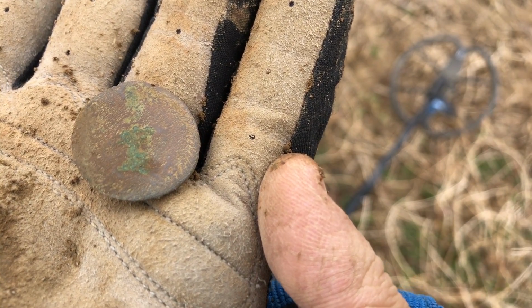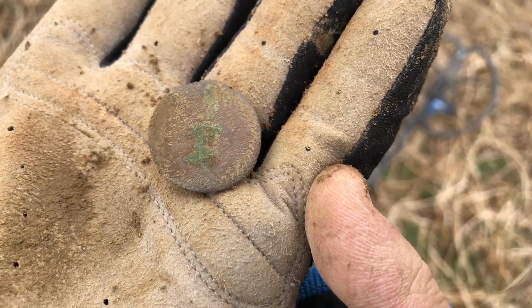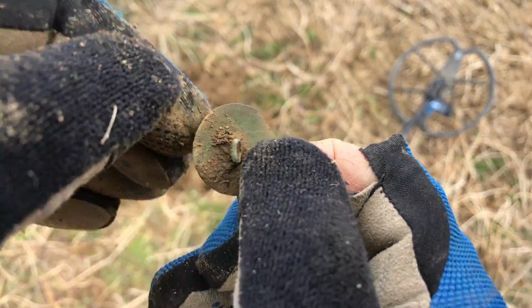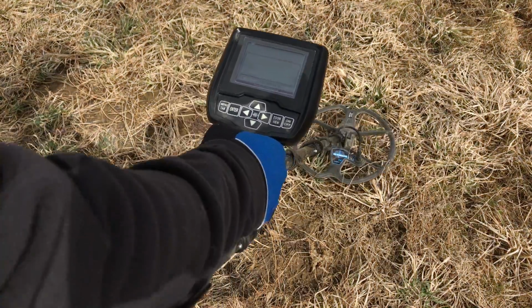See the extra little decoration. I'll clean it up a little bit more when I get to the house, see if there's some more decoration on it, but that's pretty cool. They got buttons here with designs and stuff on them. Still has a shank. Got a target there at 7 1/4.